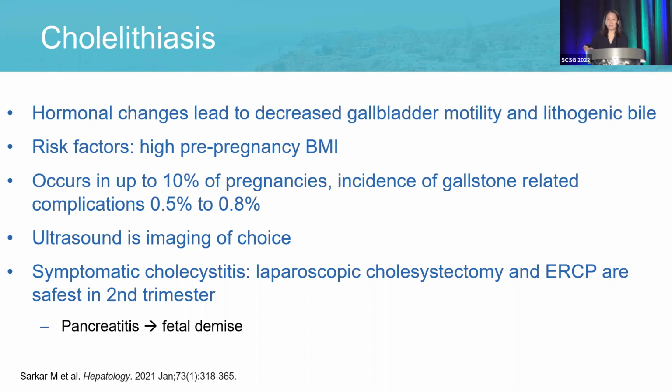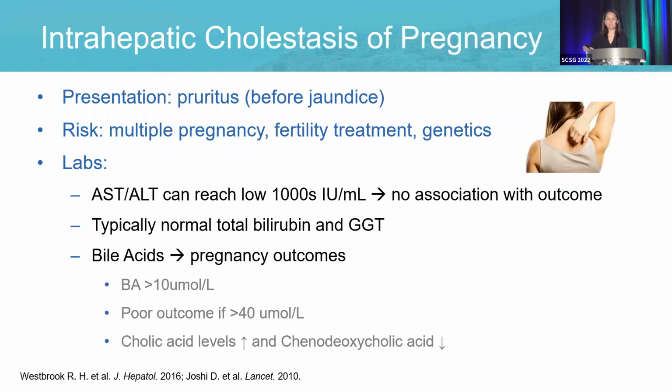We discussed ultrasound as the imaging of choice, and if they're symptomatic, you can do a lap chole and an ERCP, safest in the second trimester. What you really want to avoid is pancreatitis, which can cause fetal demise.